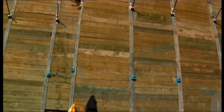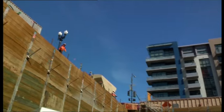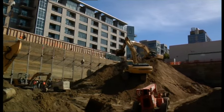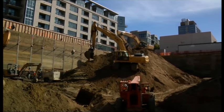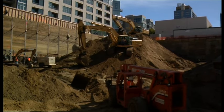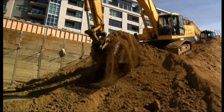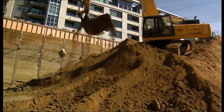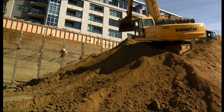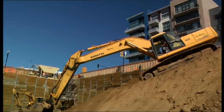What's going on here? Looks like we're in a big hole. Of diggers, and they're piling up lots and lots of earth into a big hill. Oh, it's not a hill, it's a ramp. Look, it's low at one end and high at the other. It takes a lot of earth to build a ramp, especially one that's as big as this.